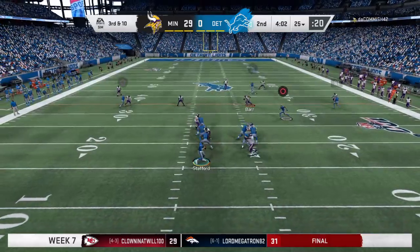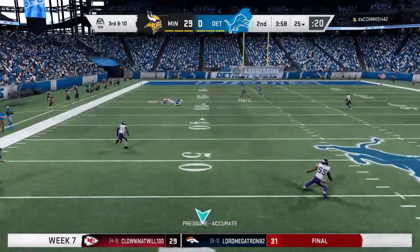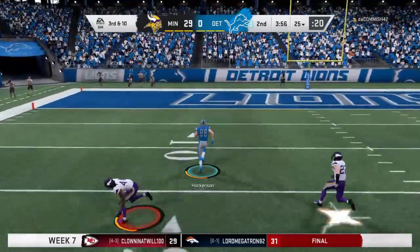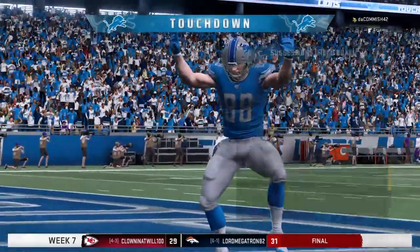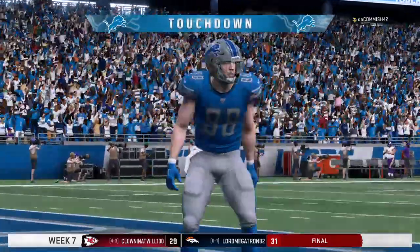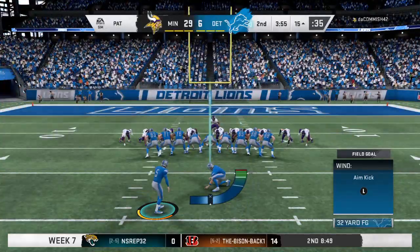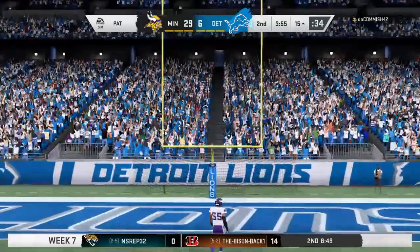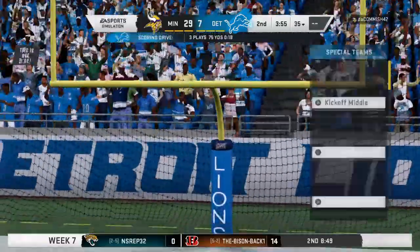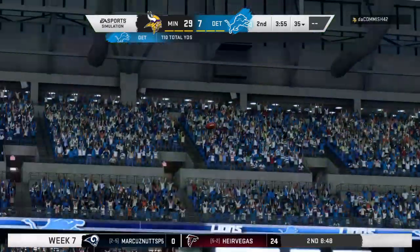From the gun, here's Stafford. He's going to rifle one deep left side. This is caught inside the 15. And he takes this one in for a Lions touchdown. T.J. Hockenson, his 3rd touchdown now on the year. And the Lions are able to cut into this lead. Prater for the extra point, and that'll cut the lead down now to 22.